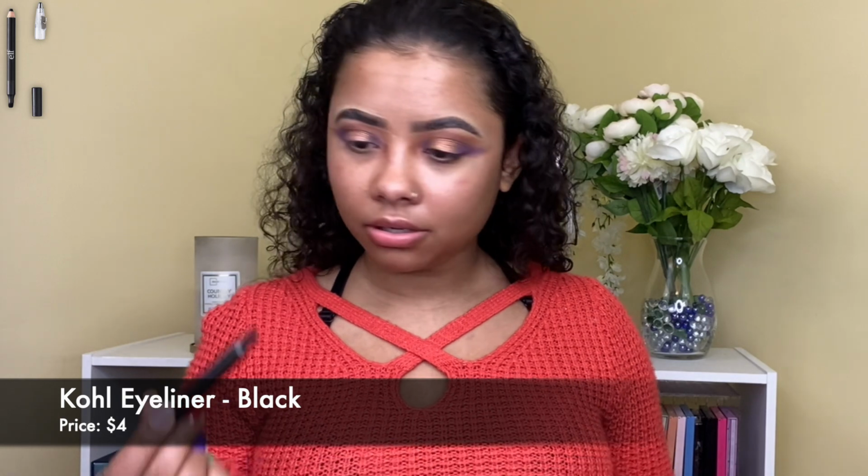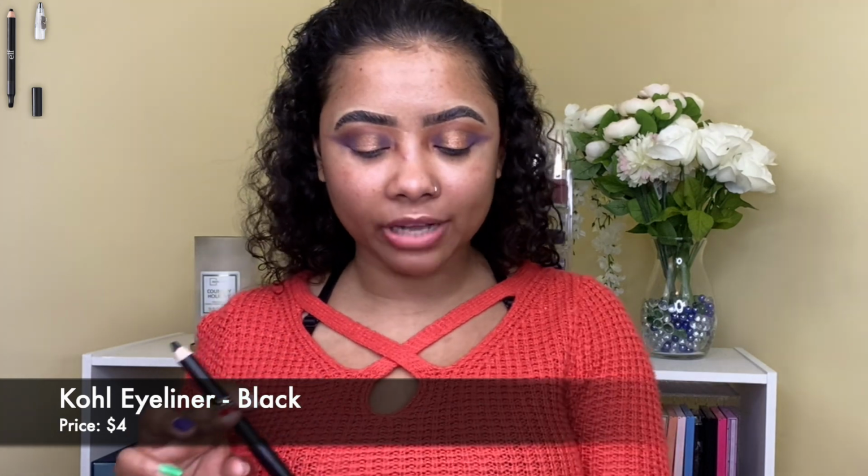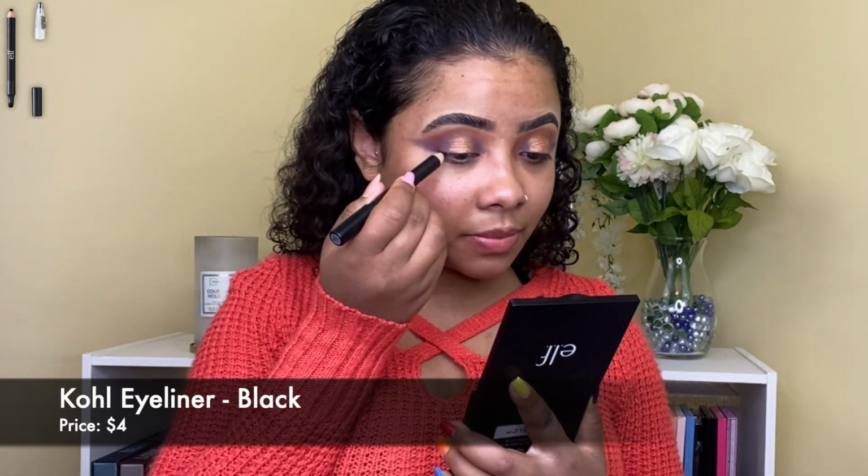I kind of want to smoke out my lash line, guys. I don't know. Wait, why is this double-sided? It comes with a smudge brush. How adorable. Oh my goodness. This is their Kohl liner. And guys, I'm gonna try to smudge out my lash line.